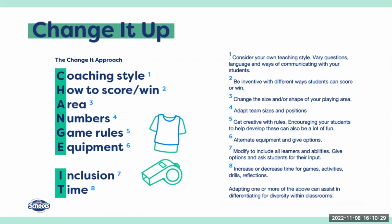Game rules. You can get creative with game rules. Encourage your students to help develop these. And that fits with the curriculum where students need to design their own games and rules. But best of all, it can be a lot of fun. Alternate and vary the equipment that's used and give options. For I, inclusion, modify to include all learners and abilities. Give options and ask the students for their input too. And of course, time. We as teachers always read the room, and that's also the case in PE. Increase or decrease the time for games, activities, drills, and reflections. Use your knowledge, wisdom, experience to make choices about which of those things you vary.